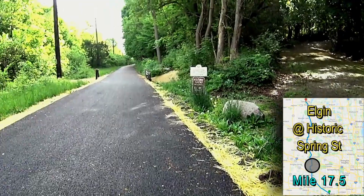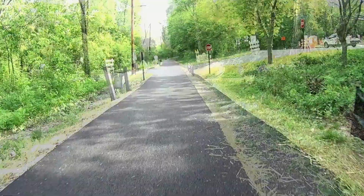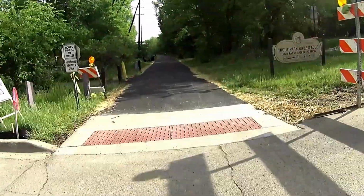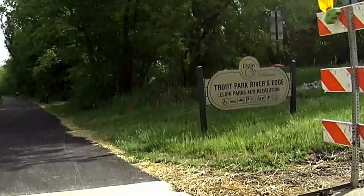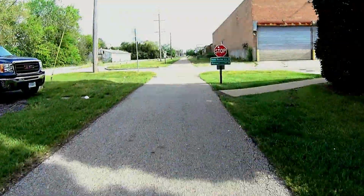There's one more historic site along the trail here. It's called Pratt's Castle. If you see Cedar Avenue, you may want to take a look over towards the riverside. You'll see a small castle built within the subdivision. It is private property, so you should respect the owners of the property.